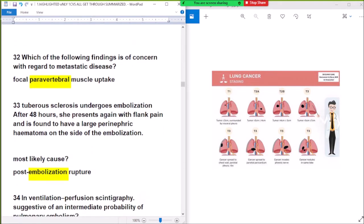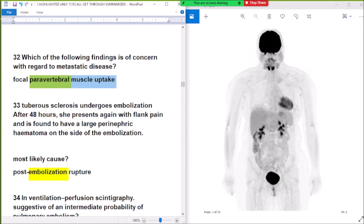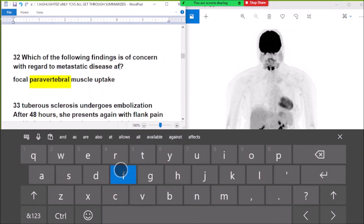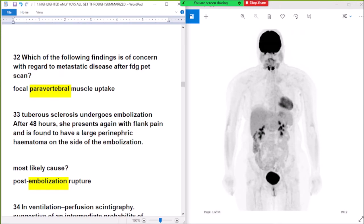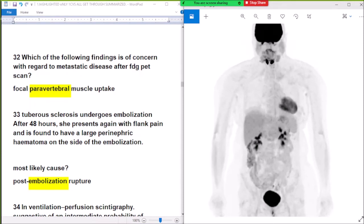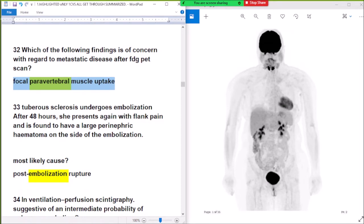Question number 32. Which of the following findings is of concern with regard to metastatic disease? Focal paravertebral muscle uptake on FDG PET scan. After FDG PET scan, the normal uptake is seen in brain, thyroid tissue, kidneys, but there is no paravertebral muscle uptake. If there is diffuse paravertebral muscle uptake, then that may also mean that it is physiologic. But if focal paravertebral muscle uptake is seen, then it may denote a tumor or a mass, which may be metastatic disease. So focal paravertebral muscle uptake may suggest metastatic disease.